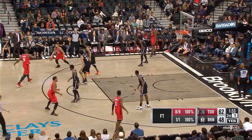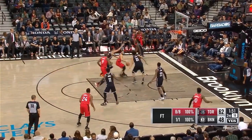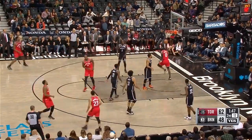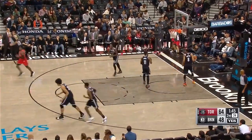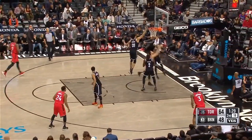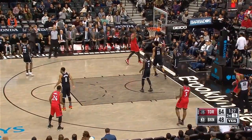More often, Spencer Dinwiddie, Kyrie Irving, Caris LeVert, all on the floor at the same time, and that'll be a challenge for teams. Speaking of defensive breakdown, as Irving misses the floater, here comes Van Vliet. Van Vliet gets rejected by Allen in emphatic fashion.